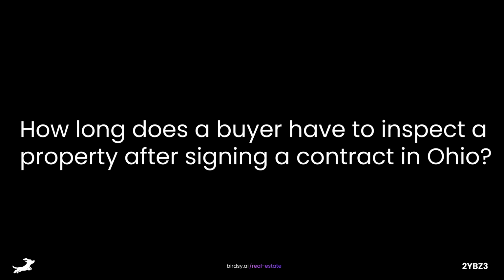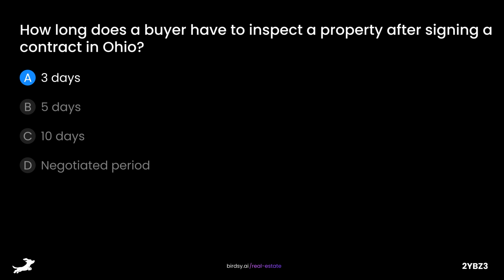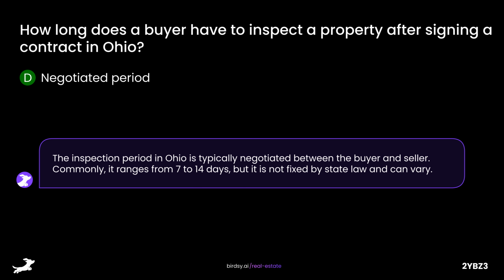How long does a buyer have to inspect a property after signing a contract in Ohio? Is it A, 3 days, B, 5 days, C, 10 days, or D, negotiated period? The answer is D, negotiated period. The inspection period in Ohio is typically negotiated between the buyer and seller. Commonly, it ranges from 7 to 14 days, but it is not fixed by state law and can vary.